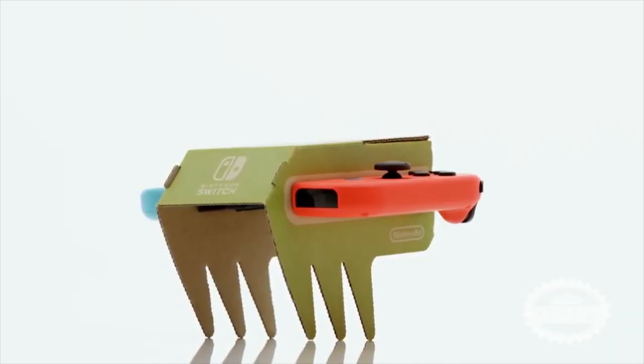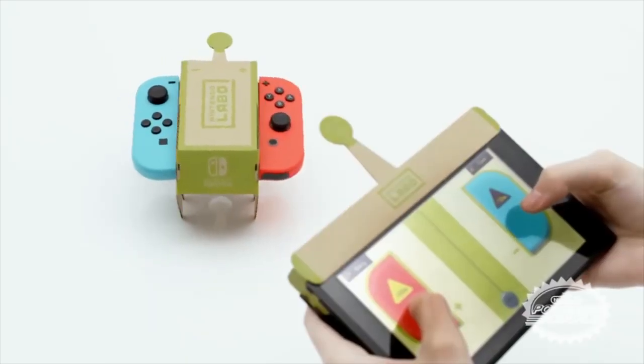We started the event with building the RC Toy-Con, which was the one you guys saw in the trailer. They were the little robotic looking creatures that would vibrate and move around towards each other. They had little legs.